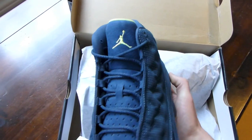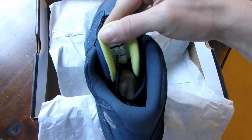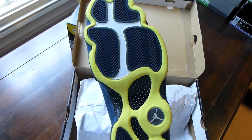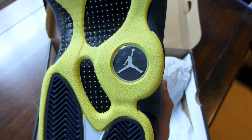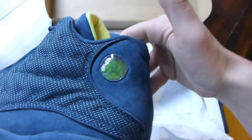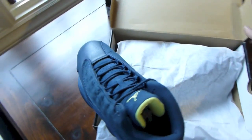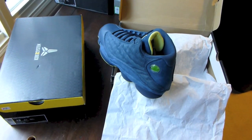Kind of like a navy blue, your electric yellow Jumpman, your inner lining, Squadron Blue, but the back of your tongue is electric yellow. Got all three colors on the outsole. Also got some white, your Jumpman hologram. Also got the hologram on the heel, still got the little plastic on it. But very pleased with these.